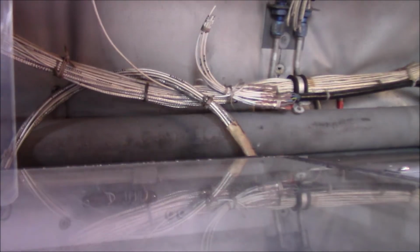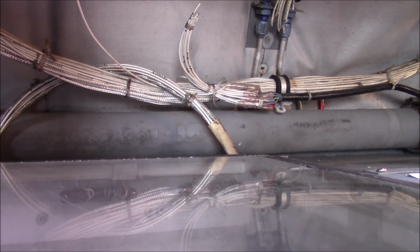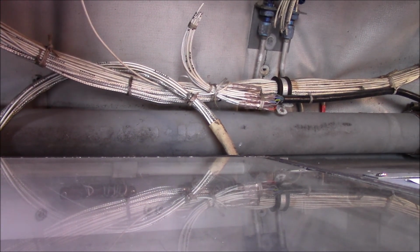Hey, you going up there, okay? Yeah, I'm fine. You can go in the cockpit if you like and take photos there. Yeah, I want to take photos in here.